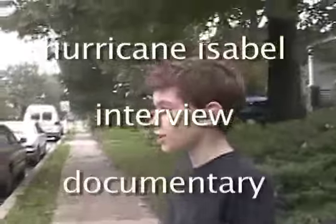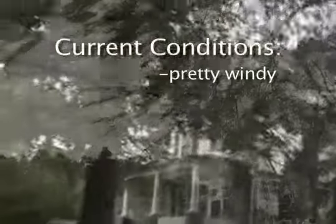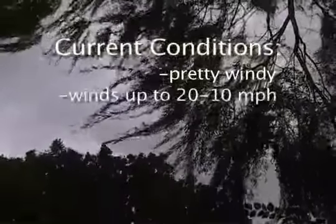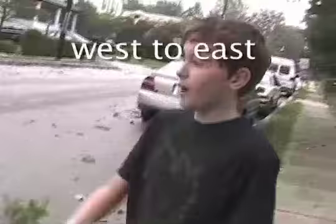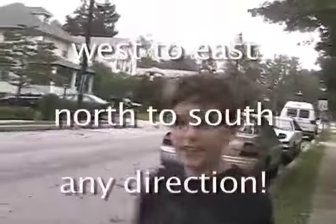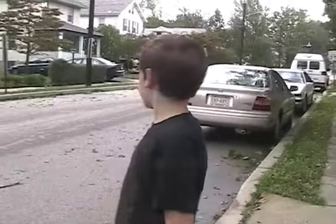Hey, we're back from Hurricane Isabel, an interview with the documentary on Channel 6 Action News. I'm Jake Rasmussen and I'll host for you this news broadcast, and it's pretty windy today. Winds up to 20 to 10 miles an hour, and as you can see, all the leaves from these trees have just fallen. They're going from west to east, north to south, any direction, and the winds keep picking up at different rates. We'll keep you updated.